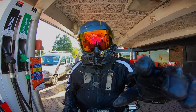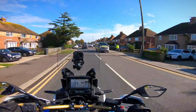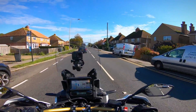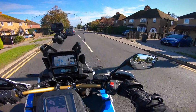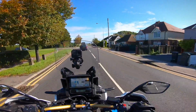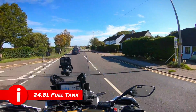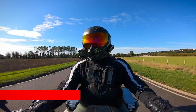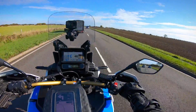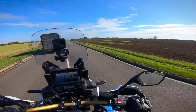Let's go pay. Right, that's us with a full tank. So at 2 bars it took 19 litres of fuel. So yeah, I reckon you're probably looking at a 24-25 litre tank. I'll pop up on the screen now what the actual amount is. Those of you in the know will recognise this. We're going to go and do the Camber Sands Road.